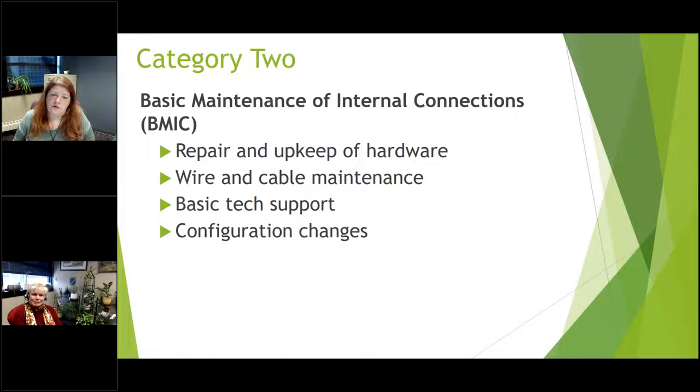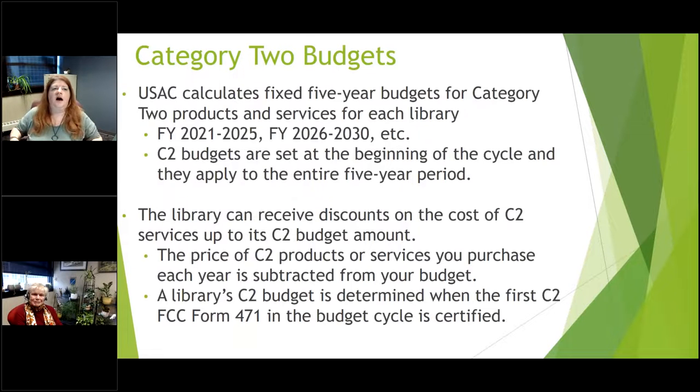Now, for category two, it's not just a straight discount off. They have what they call a category two budget. USAC is the not-for-profit that the FCC has set up that runs the E-rate program. What they have now set up is a five-year budget. Basically, it's a chunk of money that you can use over a five-year period of time.